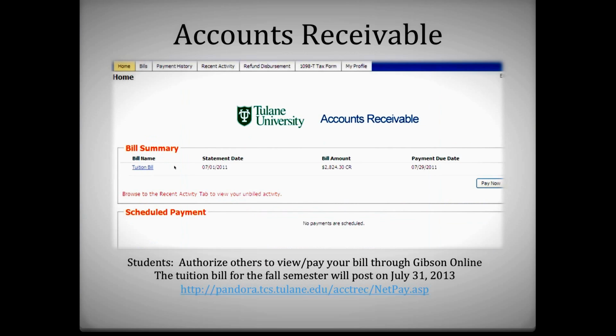Yeah, so one of the important links on your Gibson Online homepage will be to accounts receivable. Accounts receivable will be where you can view and pay your tuition bill for the semester. For the students, you can authorize others to view and pay your bills through Gibson. And the link to that website is located at the bottom of this screen. And the tuition bill for the fall semester will post to your accounts receivable page on July 31st, 2013. So be on the lookout for that and check up on your accounts receivable often.